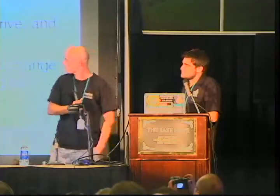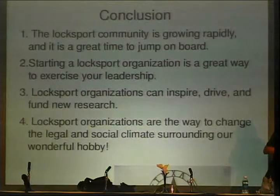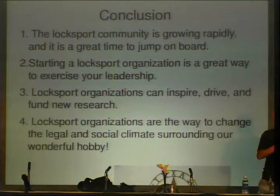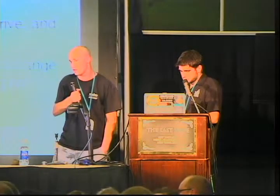So in conclusion, the Locksport community is growing rapidly. So it's a great time to jump on board. And we're going to help you do that if you decide to. Starting a Locksport organization is a great way to exercise your leadership. There's very few opportunities where you can show your caliber as a leader and guiding people in their endeavors. And starting a Locksport organization is a good way to do that. It's uncharted territory.